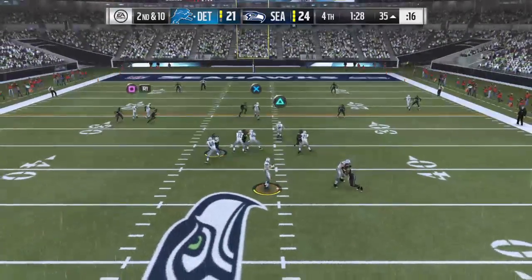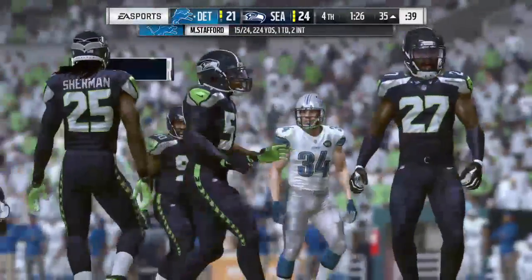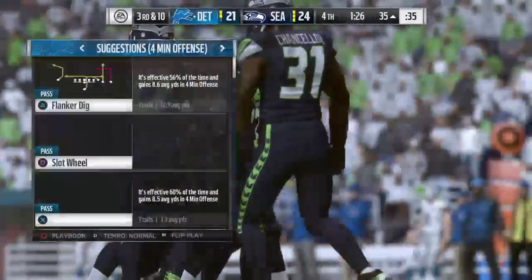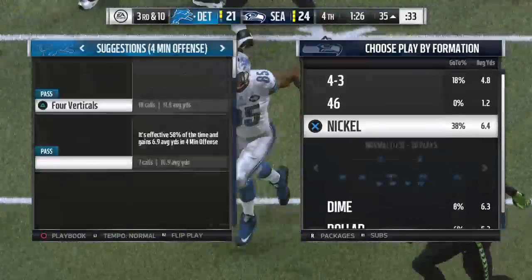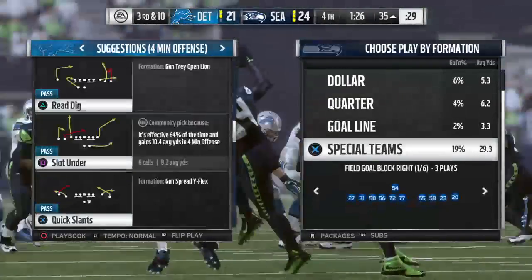Back to throw toward the center of the field, but it's incomplete. And that incompletion was caused by the defense. I think they were trying to get one into the middle of the field, trying to find a receiver there. But they were in zone defense.